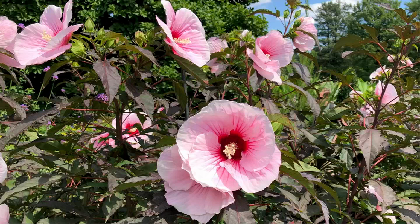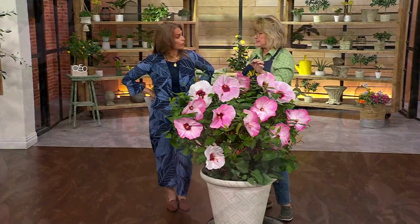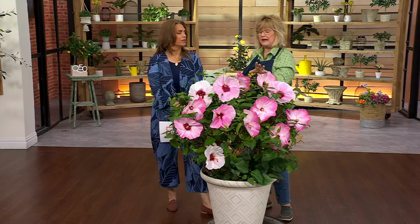And again, you're going to get these back every year. Now, they are pest resistant. You know, most of your hibiscus are going to get covered with Japanese beetles and things like that. These are pest resistant. These are drought tolerant.